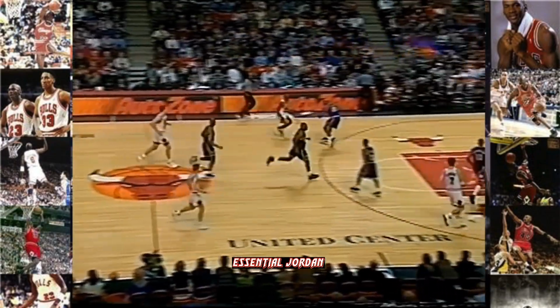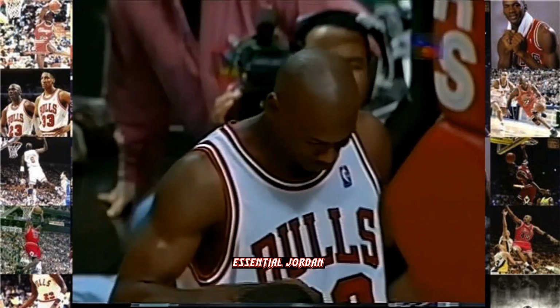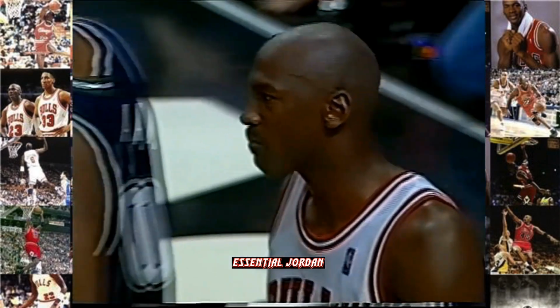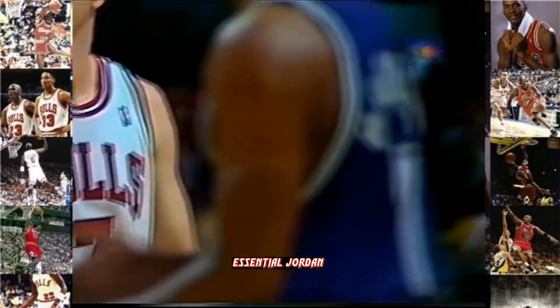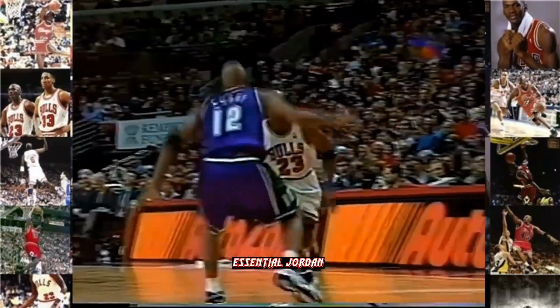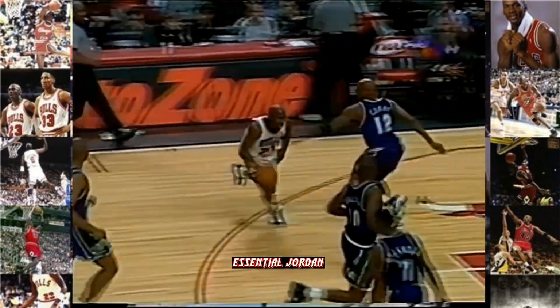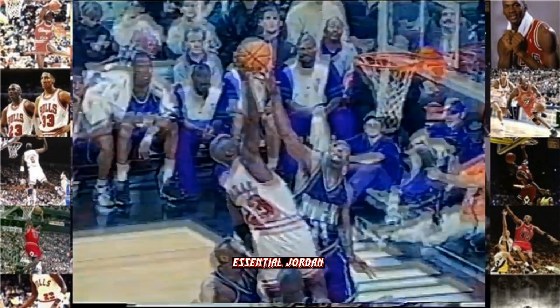I don't really have to say much about this play, right? This is just Mike coming down with a head of steam, gives your boy the little jab step to get him off, and just goes straight to the basket. Somebody stop me. Glenn Robinson tried and he failed. Yeah, not much to say here. This is just an enjoyable play. He may not want to be there, but there he is.